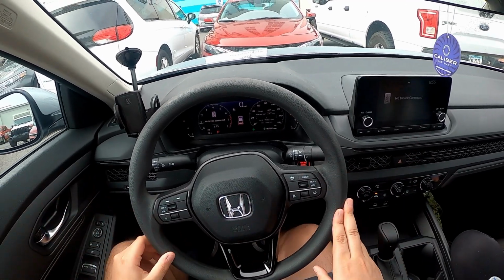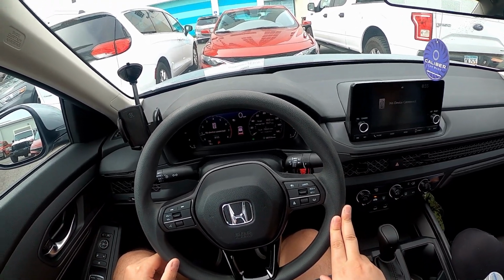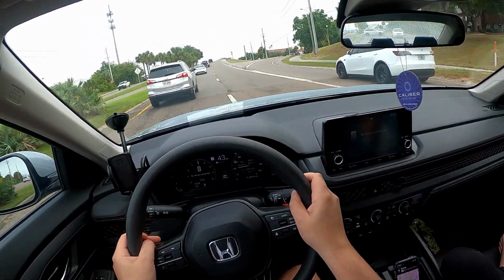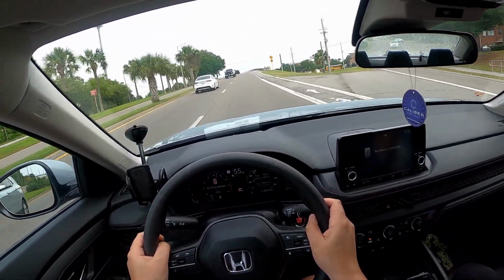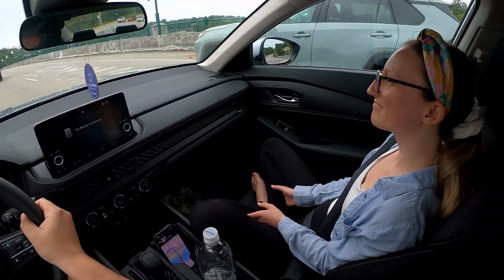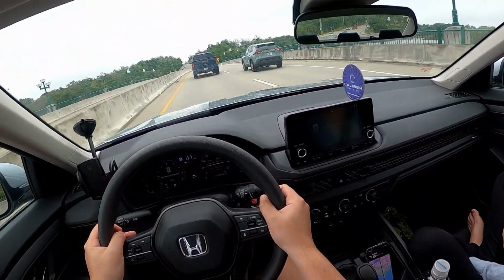It's a pretty sharp system for a pretty inexpensive mid-sized sedan. And very smooth, gets you up to speed nice and quickly. Any other thoughts, Nicole? No other thoughts.